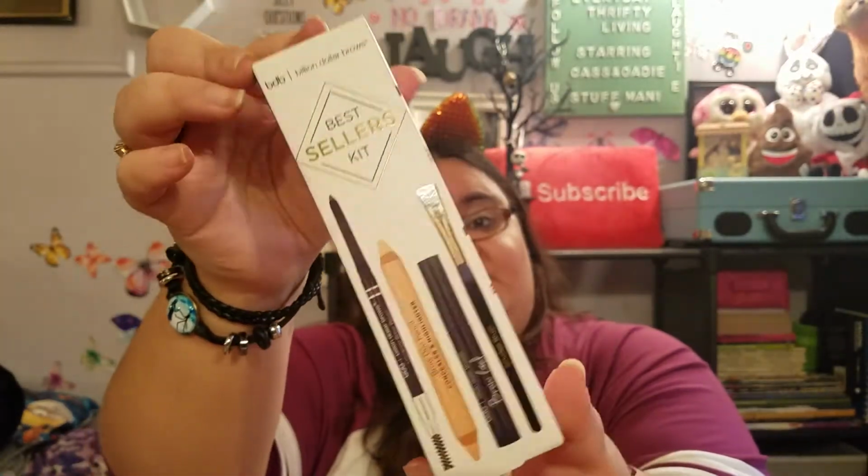So this has 4 things. It has a universal brow pencil, a brow duo pencil, a clear brow gel, and a smudge brush. Cruelty-free, and it's supposed to work with most skin tones and hair colors, and that's what the box looks like. Let's see. What color is this? Okay, they don't have a color on here, because this is a universal brow pencil. So here we go.